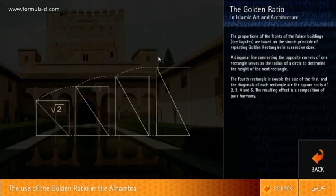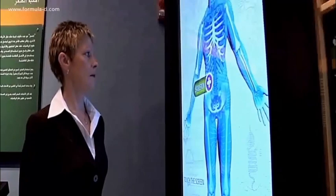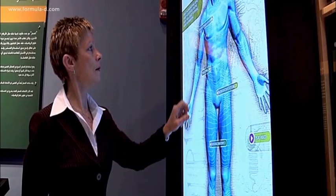The Human Anatomy Touch Wall is a portrait-mounted 56-inch touchscreen whereby a user drags an on-screen magnifying glass over an illustrated human body, revealing early Islamic knowledge of human anatomy.